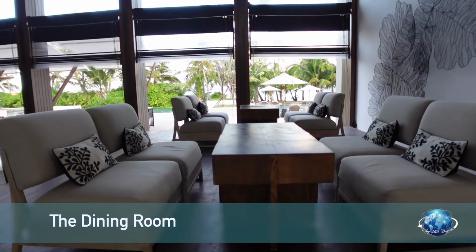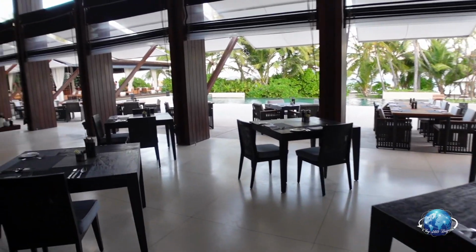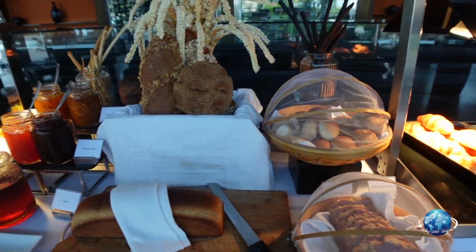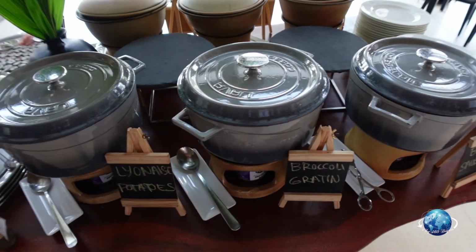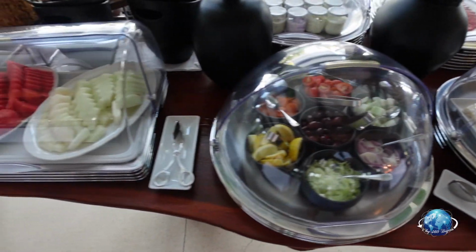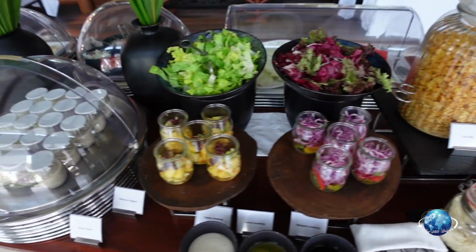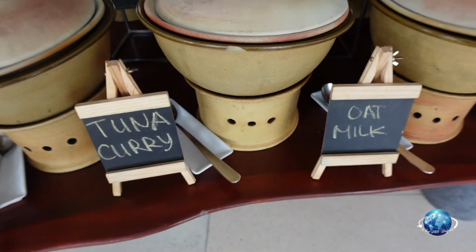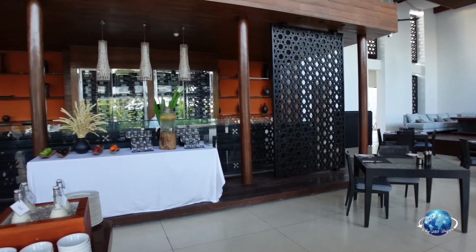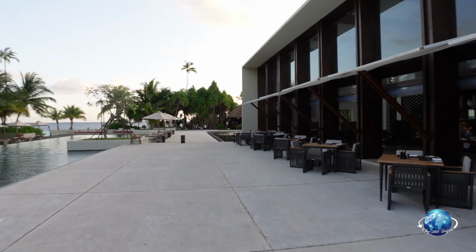So this is the dining room, which is the all-day dining restaurant serving breakfast, lunch and dinner. You have the option of also sitting outdoors and having your breakfast just across the pool area and overlooking the ocean.